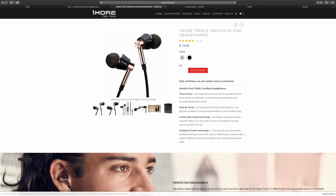Wow, and the award for best presentation and high quality sounding earbuds goes to... So you guys know that I have tons and tons of earbuds and headphones. I even purchased the Sony earphones that run about 300 bucks. These on the other side cost 79 bucks.